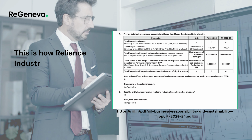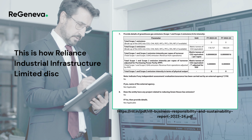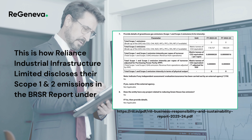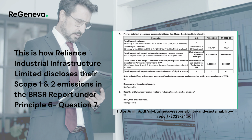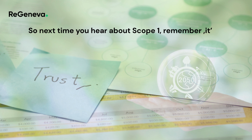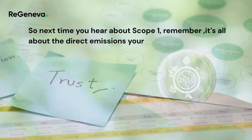This is how Reliance Industrial Infrastructure Limited discloses their Scope 1 and 2 emissions in the BRSR report under Principle 6, Question 7. So the next time when you hear about Scope 1, remember, it's all about the direct emissions your company produces.